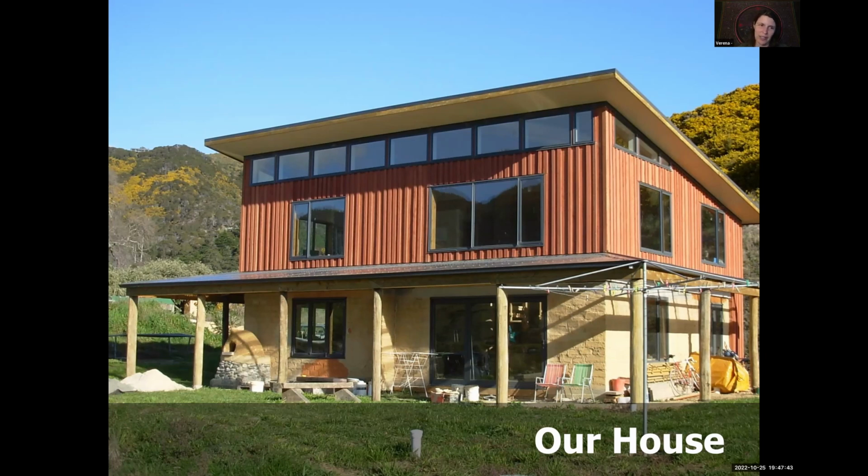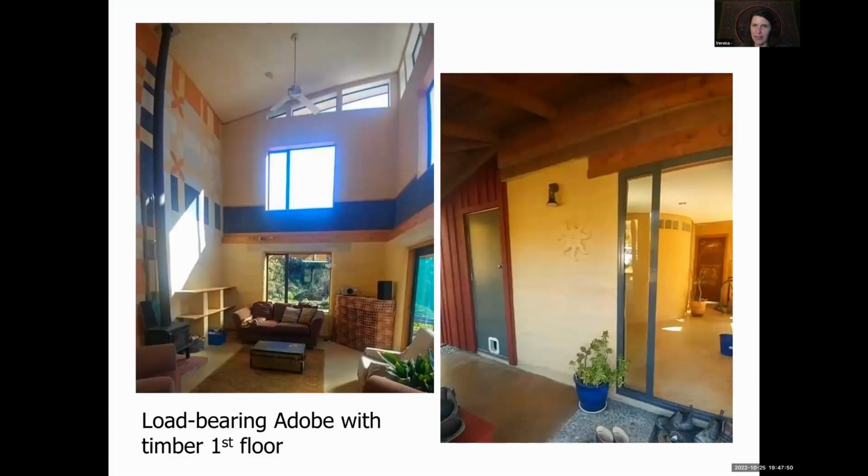At the moment it looks a little bit different. There's much more stuff that has grown up around it. And this is how it looks inside. You see the living room has a big open volume. It's kind of double story in an L shape, with that big volume. It shows you that it has load-bearing mud brick walls at the bottom, and then a timber frame at the top, and the timber frame is covered in earthen plaster.